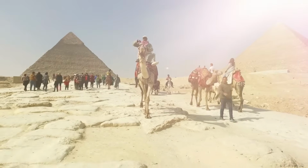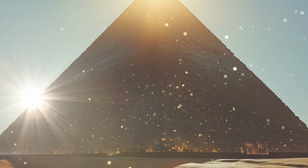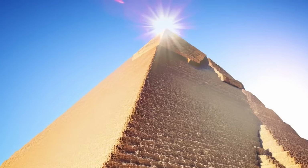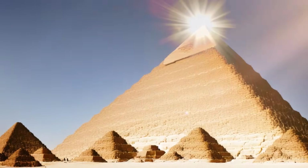Expert craftspeople polished these blocks using nothing but stone and sand. The end result was a smooth and shiny rock. On the day it was completed, the Great Pyramid of Giza was a perfect triangle of light. Its polished sides acted like giant mirrors, reflecting the powerful Egyptian sun.